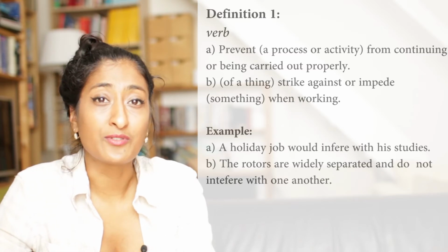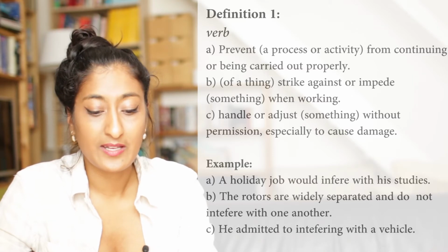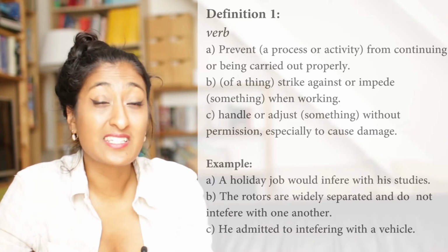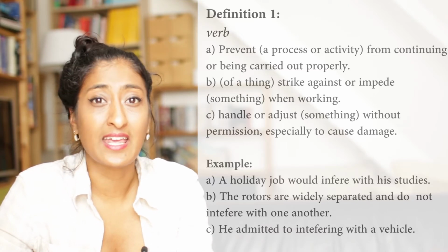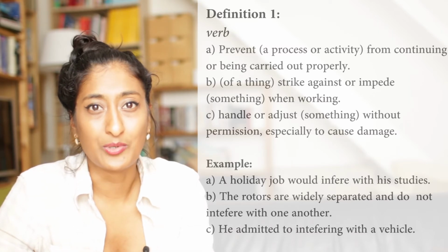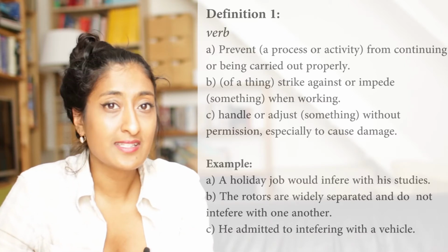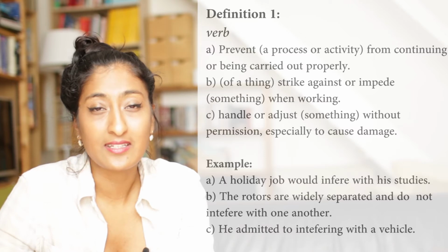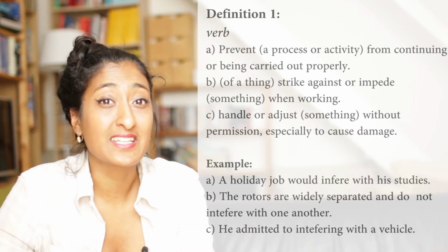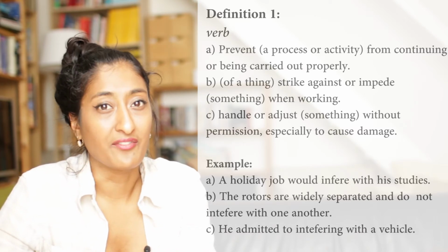A third way it can be used is when someone handles or adjusts something without permission, especially so as to cause damage. So if a person was to intentionally cause damage to something, we'd say that that person is interfering with that thing. Here's an example. He admitted to interfering with a vehicle. So let's say you have a mechanic, instead of fixing it, he actually changed something on there or damaged something intentionally, then we say that this mechanic was interfering with that vehicle.